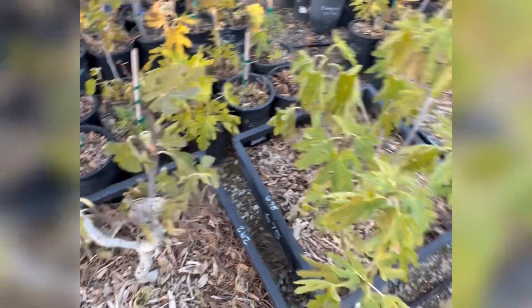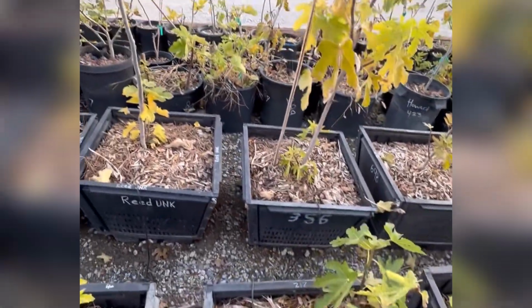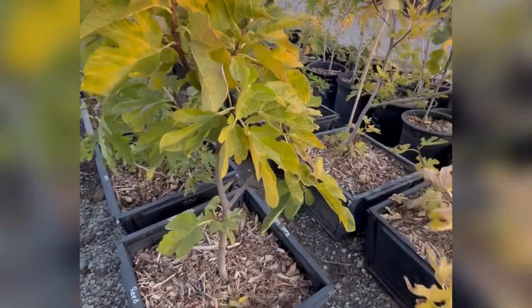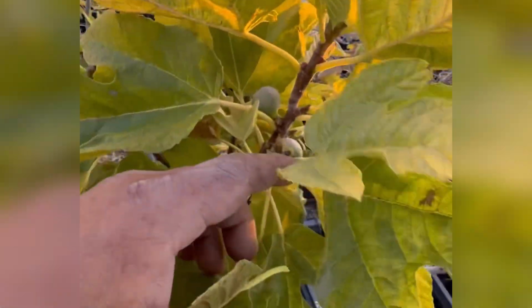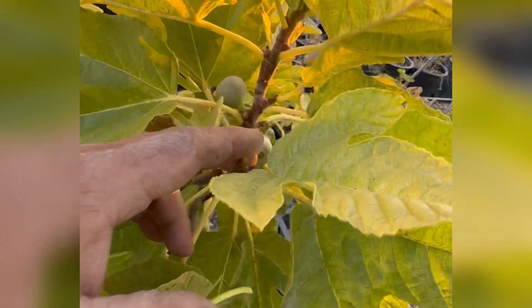Yeah, we've had some cold spells. Looks like we need to come back through here and mark some of these again. And as they go dormant, ooh, what's that? I think we finally figured out what this one is. It might be a Panache. This was something we got from a friend of ours, and it was one of his unknowns.